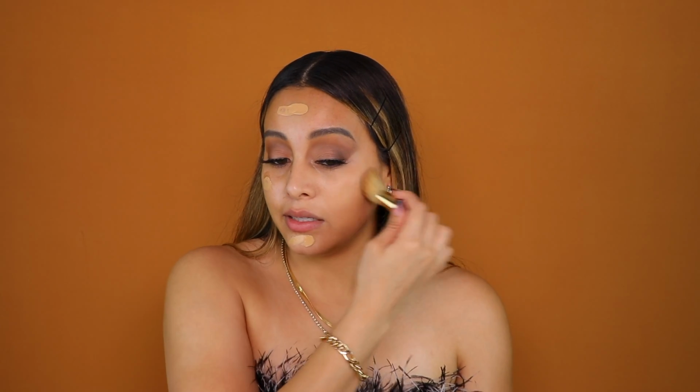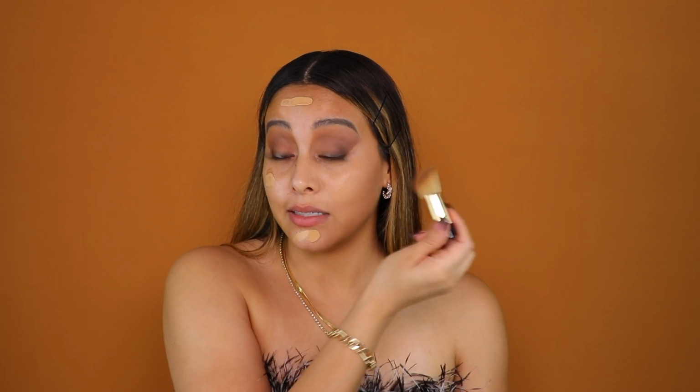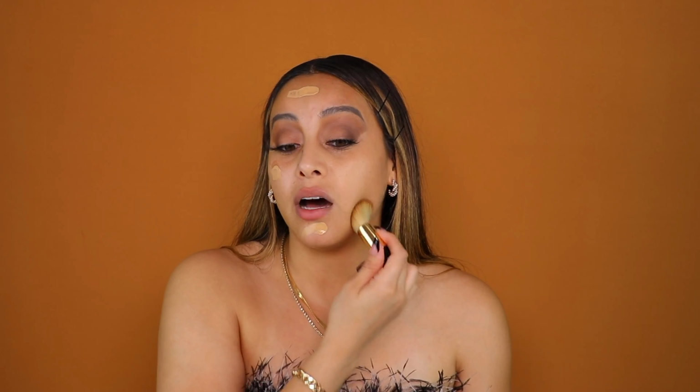So immediately the brush feels really good against the skin. I like that it's slanted. The bristles feel so soft and it's doing a really good job, as you can see, of blending the foundation. I do feel with the amount of product that we used originally, it's giving me a very sheer layer.